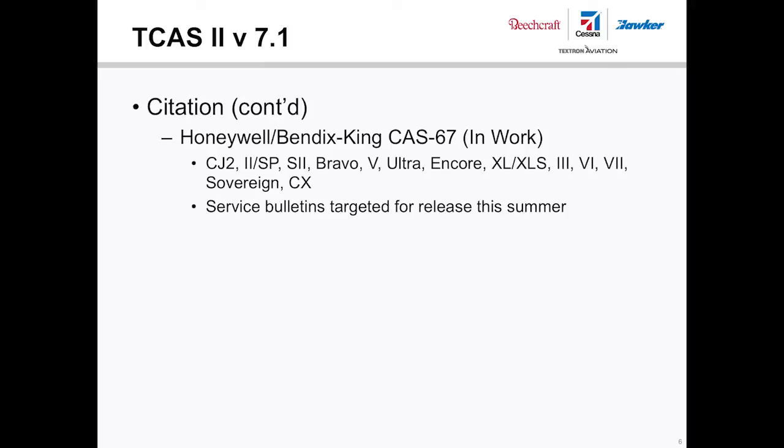The program that we have in work right now at Cessna, and which will be completed soon, is for the CAS 67 system from Honeywell. It's the Bendix King Honeywell system, and that was installed on a number of different Citation models over the years, and the bulletins for those are scheduled for release this summer. We're working very diligently on those right now.